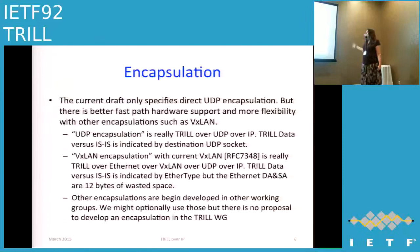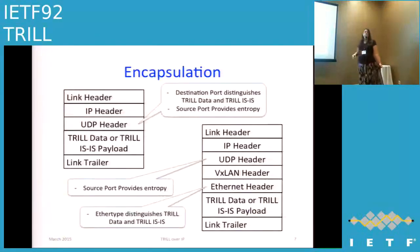So the next slide. This is what the encapsulation will look like. The UDP encapsulation over there, more for reference: IP, UDP, Trill data. Fairly simple, but not very hardware acceleratable. And then over here we've got the IP header, the UDP header, the VXLAN header, an Ethernet header, and then the Trill data. This Ethernet header is used to say whether it is Trill or IS-IS. And up here in the UDP header, the source port provides entropy for load balancing and things like that. So next slide.